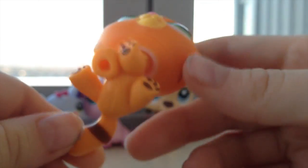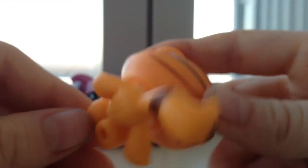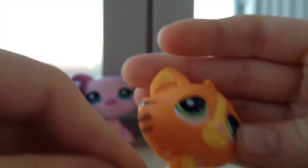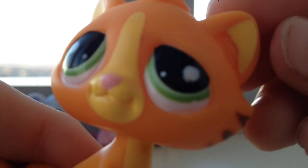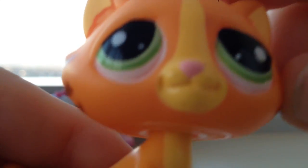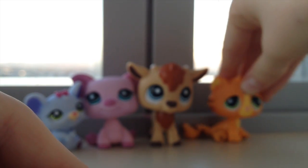This tiger, oh my god, super cool. Yeah, it's so cool. Sorry about my stuffiness, I have a cold. And again, amazing condition if I must say so myself, and just... oh, maybe there's a little white mark. Okay, I'm not sure if you can see it, but if you can't, that's good, because in videos then nobody will notice, if you use your LPS for videos and care about their condition.